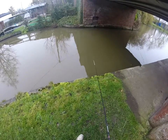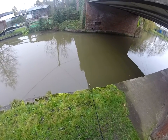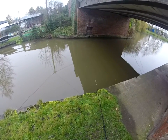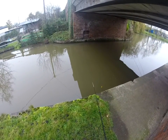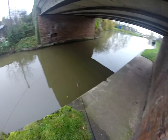My tactics for lure fishing on the canal are to investigate as many features as I can find and assess how good they are. What I'm looking to achieve in the long term is a list of features and areas that I know will produce fish on a regular basis. Even the short time I've spent in this area today has given me enough encouragement to try the area again in future.